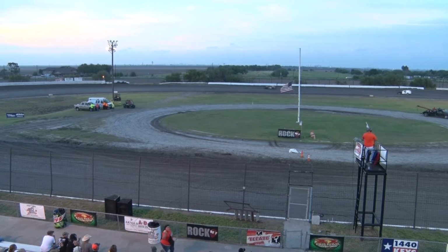How about it, ladies and gentlemen? Eric Rahi taking the win in heat race number one. Gilbert Perez with a great move off the bottom of turn number four.